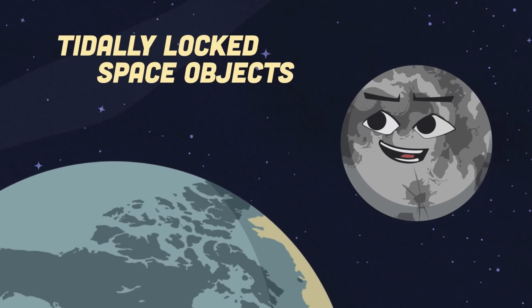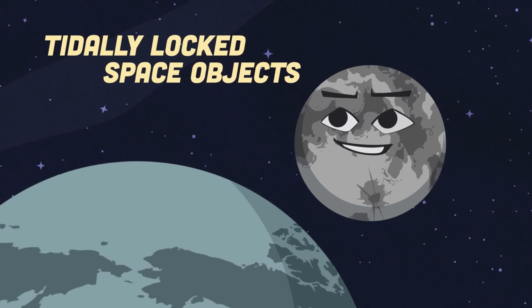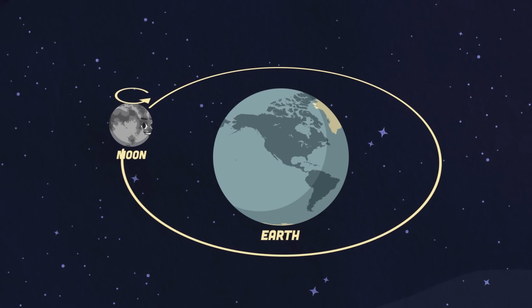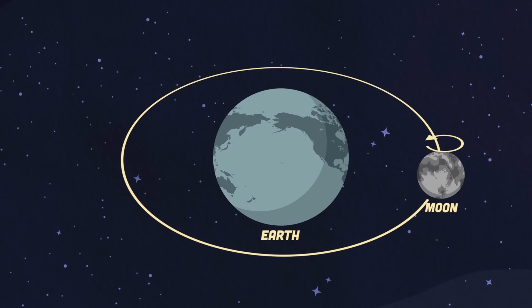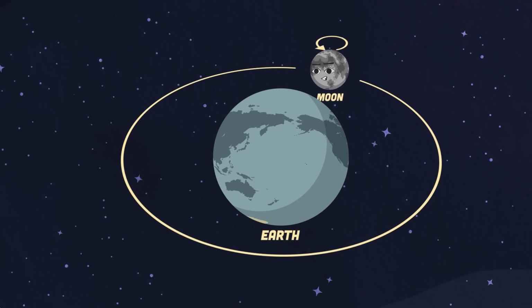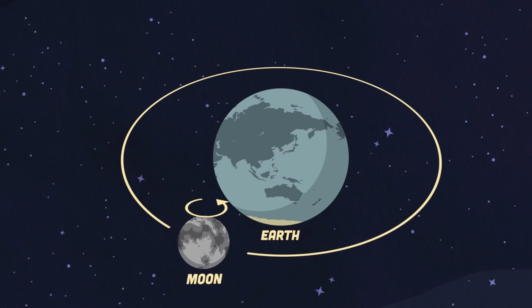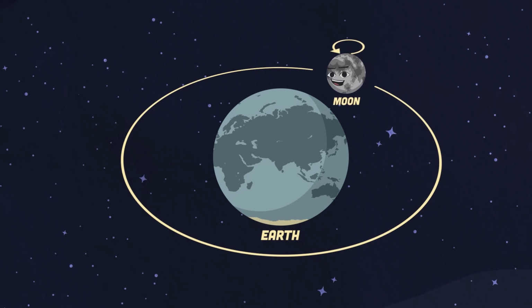What are tidally locked space objects and why do they exist? Let's take a look at some out in space to learn more about this. Tidal locking occurs when one of a pair of co-orbiting astronomical bodies reaches a state where there's no longer any net change in its rotation. This happens in a rate over the course of a complete orbit. Let's take a look at how this happens in the rest of the show.